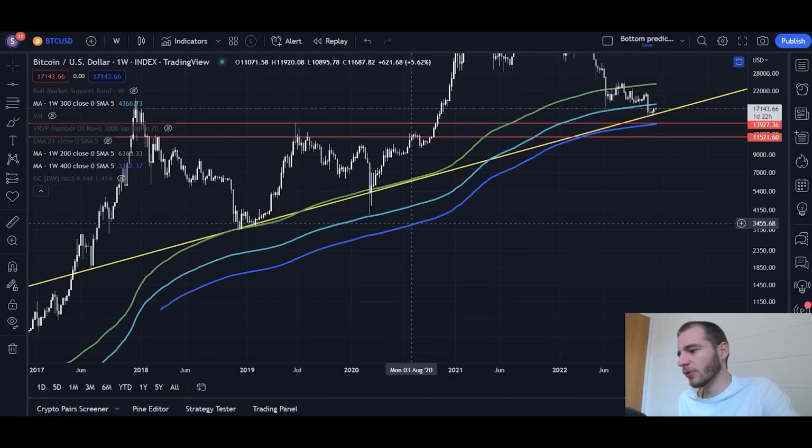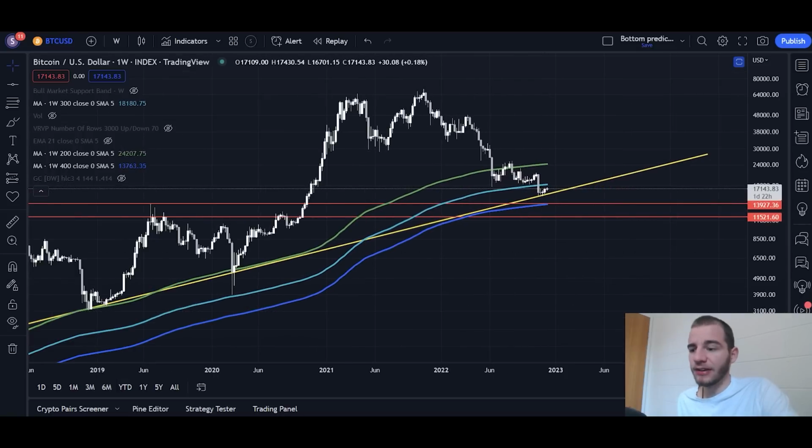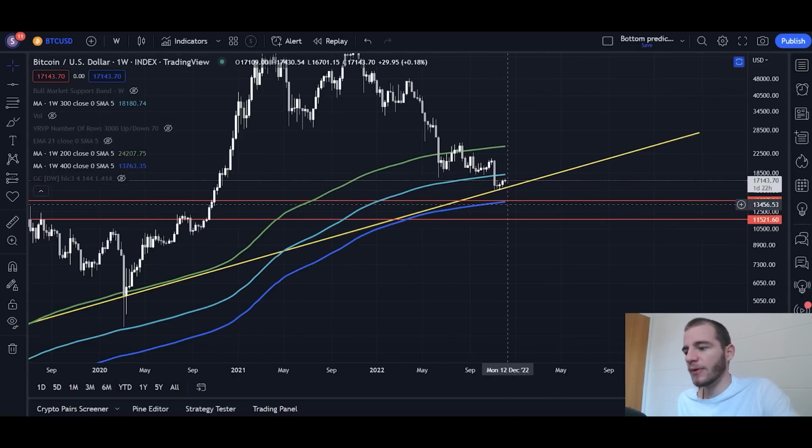We bottomed out on the light blue line in 2020. We could be bottoming out, if we go down further, on the dark blue line, which is the 400 in this year, in 2022. So potentially we could be seeing a pattern of bottom out on the 200, bottom out on the 300, bottom out on the 400. Now that's obviously highly speculative.